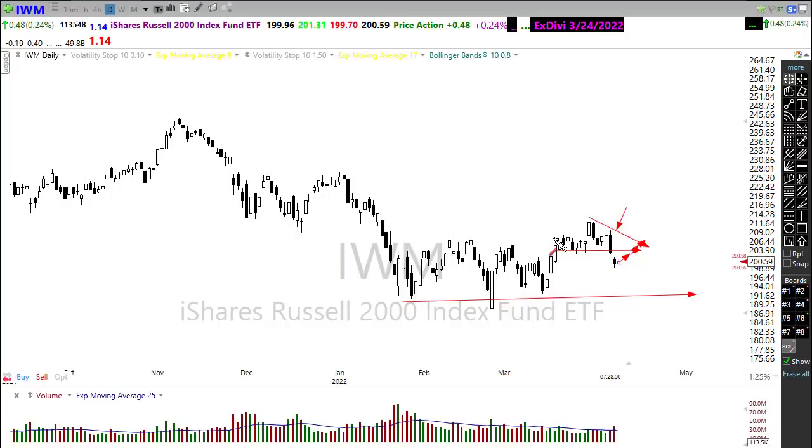So we've got some work here to do, and notice we've got some multiple layers in here to deal with in that Russell chart. Still appears to me to be a relatively weak chart here overall in the markets.